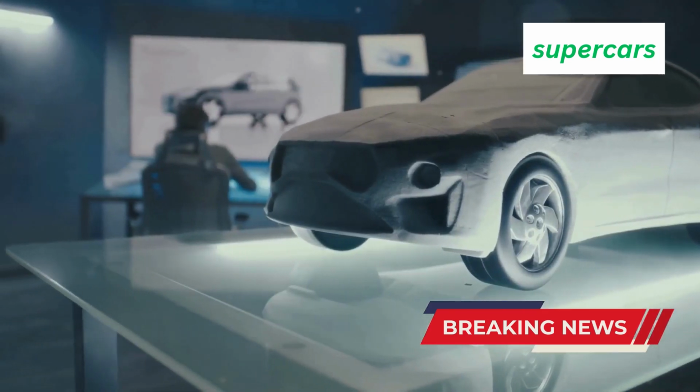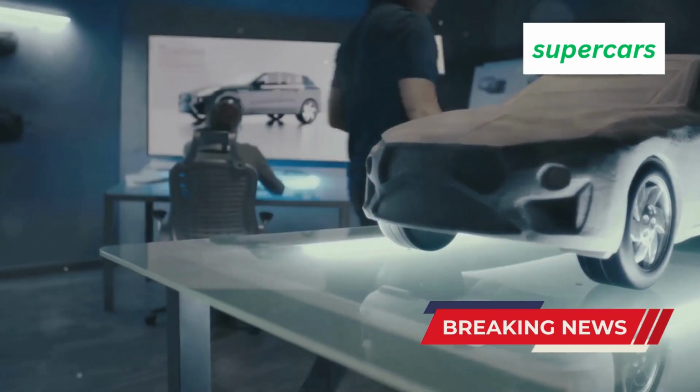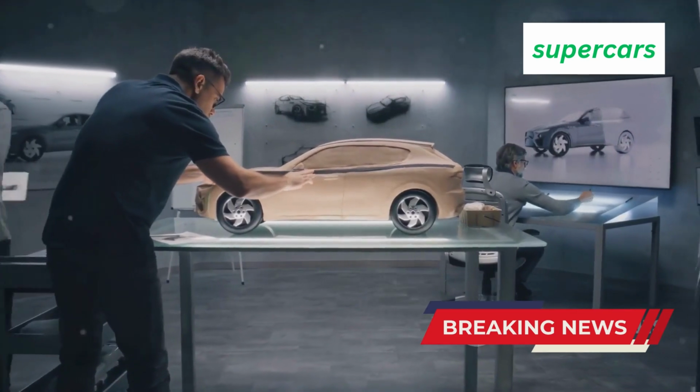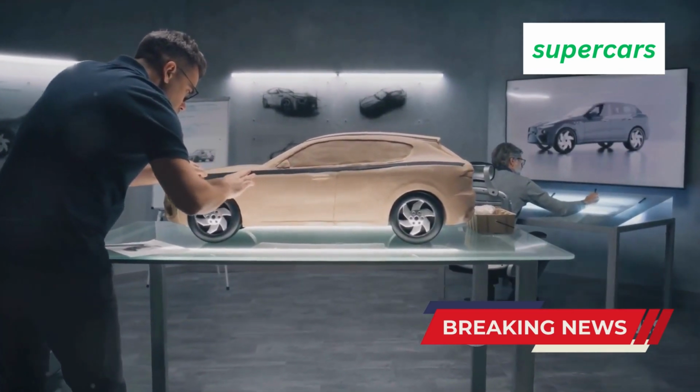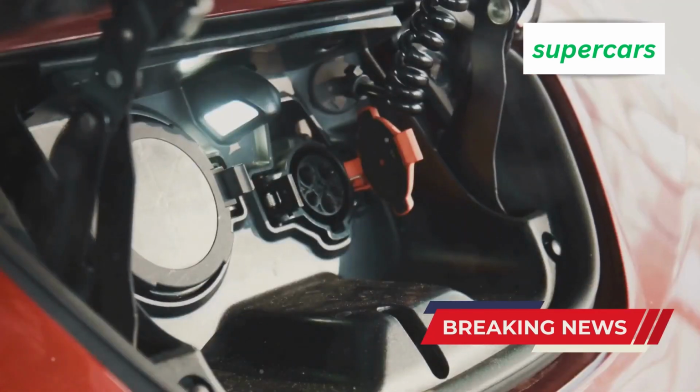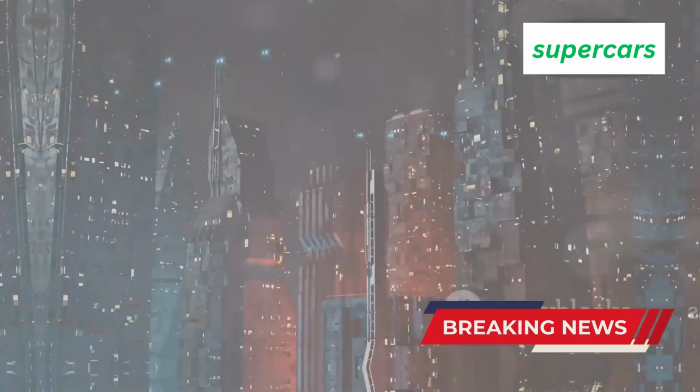Mercedes even took inspiration from nature for the AVTR's design. The car's sleek aerodynamic shape mimics the flow of water, reducing drag and boosting efficiency. The AVTR proves that sustainability doesn't have to mean sacrificing style or performance.